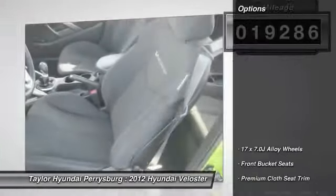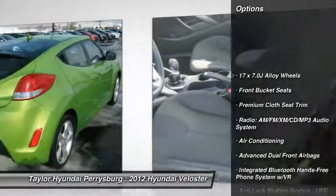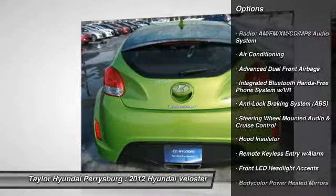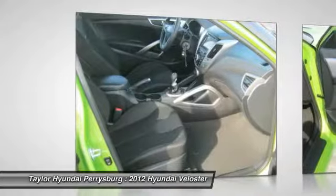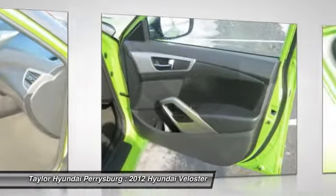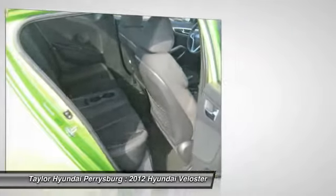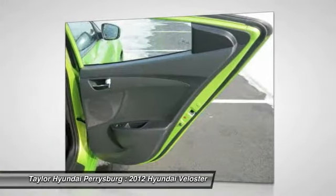Here are some of this vehicle's great options. Traction control, dual airbags, power steering, front air conditioning, alloy wheels, four-wheel disc brakes, AM/FM stereo with CD player, and MP3 WMA capability, center armrest, CD player, electronic stability control.